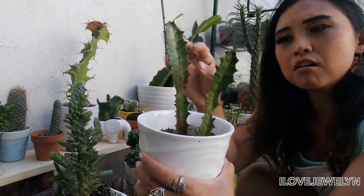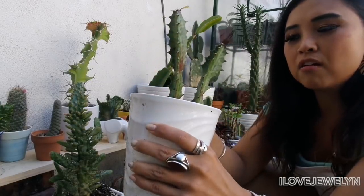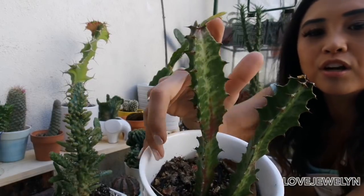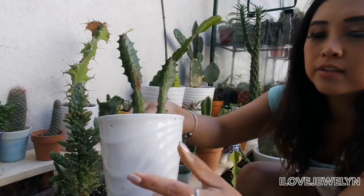On the bottom here, this is what's left, I believe, of my euphorbia. It had long leaves and they all fell off during the rain, unfortunately. But I want to say it's recovering slowly but surely. I see one leaf popping up. It's living in a thrifted planter.